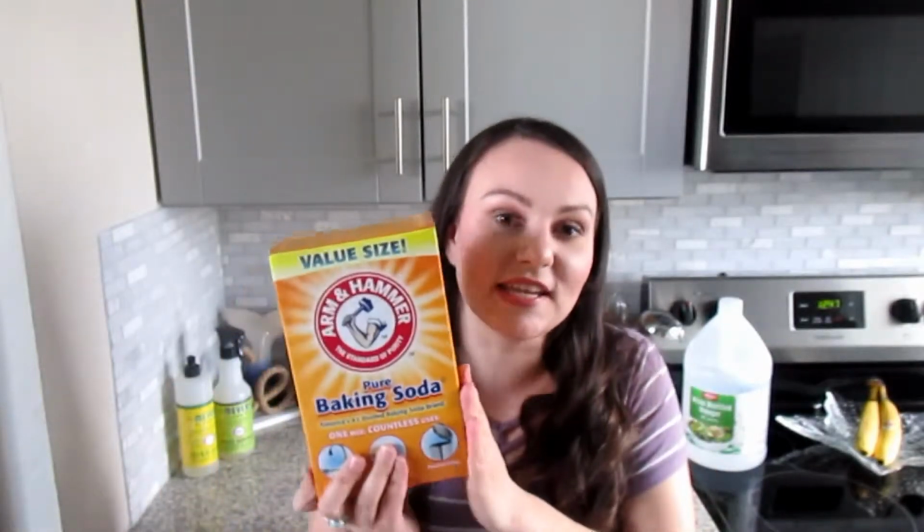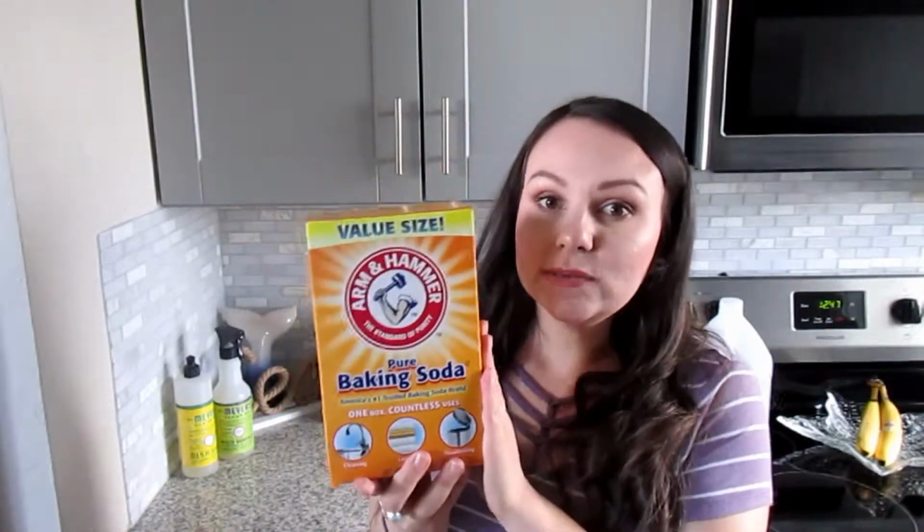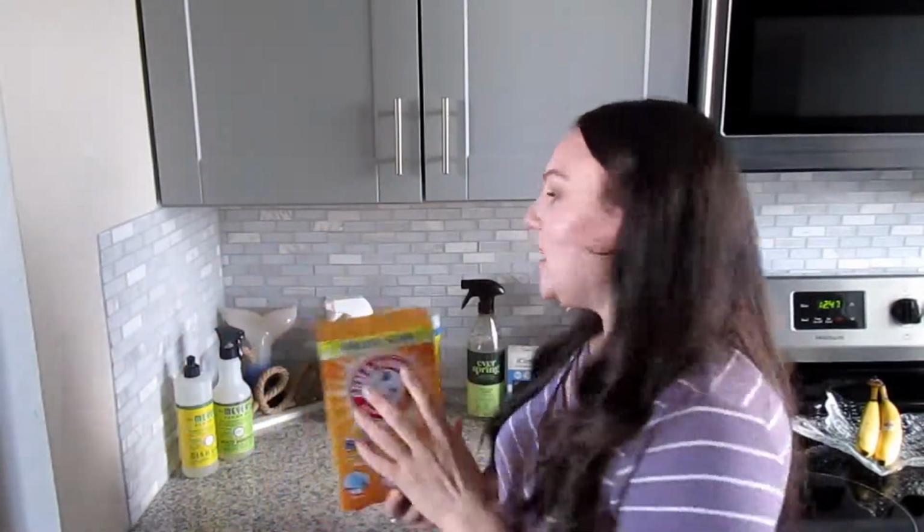This stuff works. You can also sprinkle it in your carpet. This is really great if you have dogs or cats, or just messy children. You just sprinkle it in your carpet, let it sit for a little bit, and then vacuum it up, and it deodorizes and cleans your carpet. So really, really good.